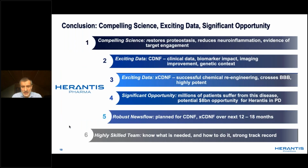So in conclusion, I hope that was a useful overview, and I hope that the key takeaways that you remember regarding Herantis is, first of all, the compelling science. So that whole picture regarding proteostasis and the clear evidence of target engagement, as well as replenishing CDNF levels. So that's the science. Then the second key point is the exciting data as it relates to CDNF, specifically the biomarker data that I went through.